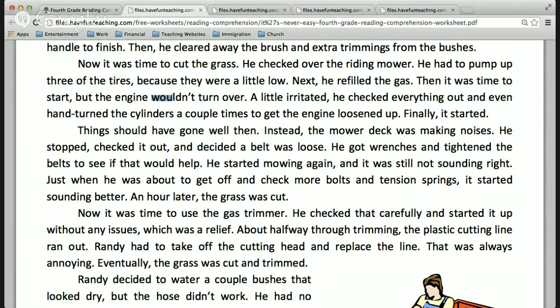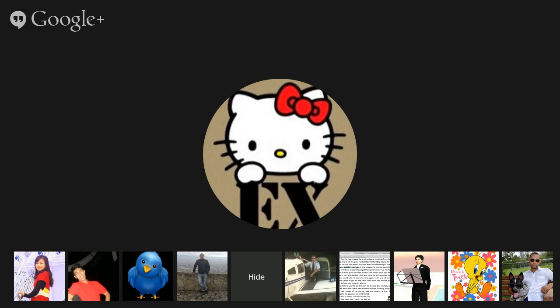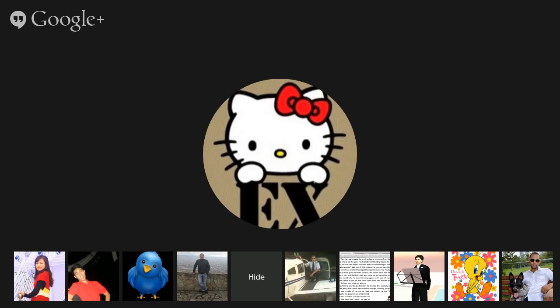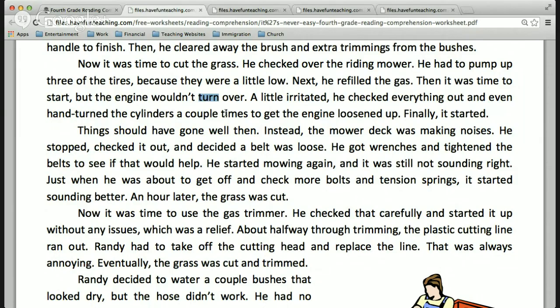Next up is "wouldn't." Okay, so instead of "wouldn't," it's "wouldn't." Wouldn't turn over. There you go. Let's try "turn" instead of "ton." It's "turn." Wouldn't turn over. There you go. Much better with the R sound.